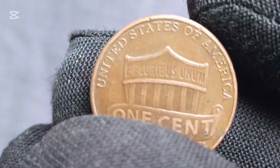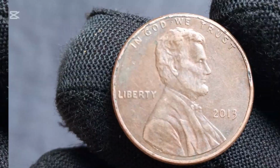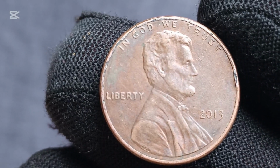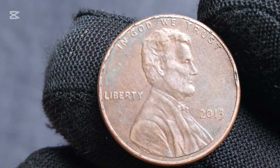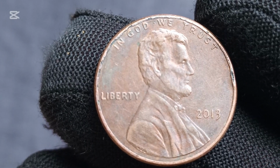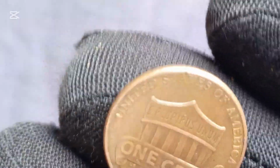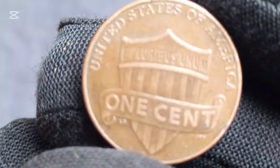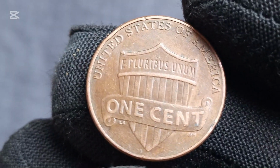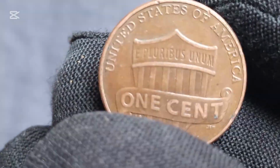Now, let's talk about the real game changer, the Ultra Lincoln penny that recently sold for $597,414. This record-breaking sale stunned the numismatic world. It was a rare combination of an extreme mint error, perfect grade, and historical significance. Only a few of these are known to exist, and collectors are willing to pay insane amounts for them. Imagine turning a single penny into a house, a luxury car, or even a small fortune overnight.